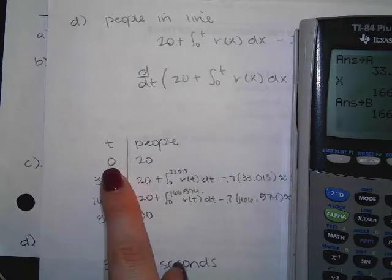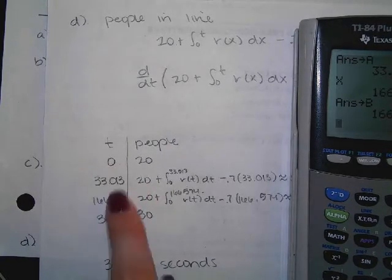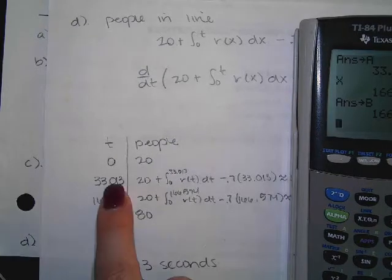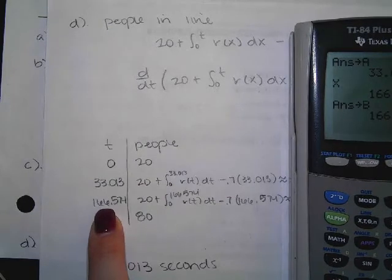So I'm including the endpoints and I'm including those two values that I got because I'm remembering the extreme value theorem. You guys remember that when we find absolute mins versus relative mins? So when I found the 33 and the 166, that was kind of like me finding my critical values. I took the derivative and I set it equal to 0.